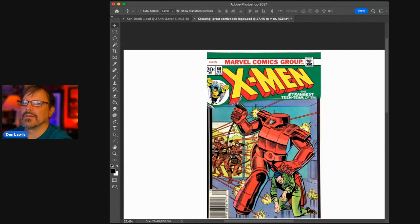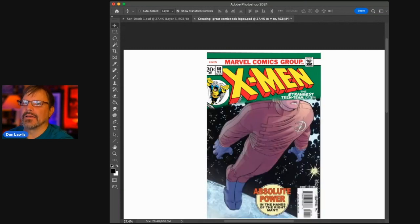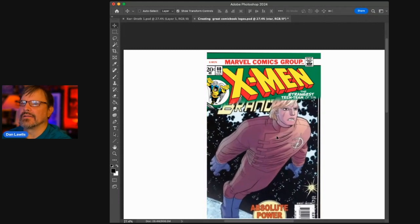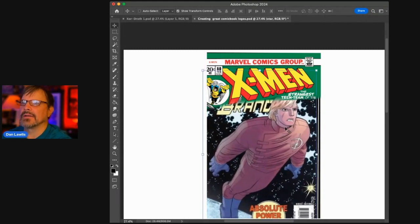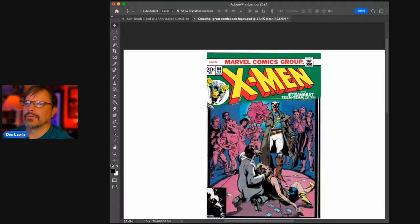So it's incredible. Now this one, not quite, but even the X-Men logo can't save this cover. But it's still way better than it was with that pink logo. Okay, this one, that's a great X-Men cover suddenly with the John Romita Jr. logo, lettering, or art on it.